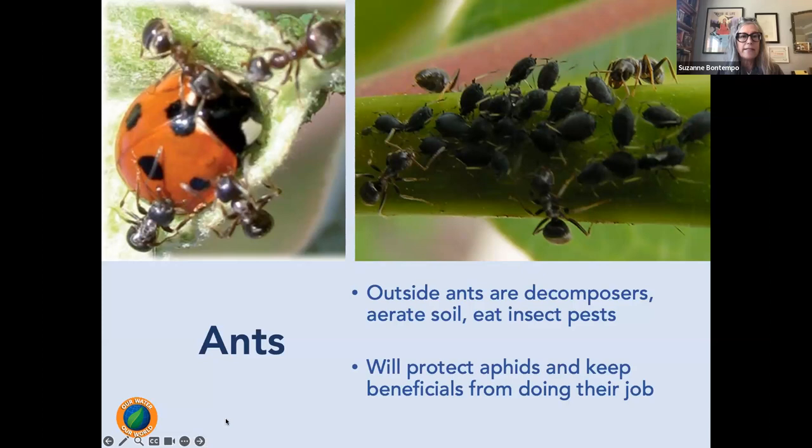So if we see ants marching up a trunk of a tree like that plum, that red leaf plum, or a citrus or an abutilon, it is usually an indicator that something else is going on, because they love the honeydew secretions that come from scale insects, aphids, and other insects that are commonly found on some of our plants throughout the garden. They will protect those aphids and keep the beneficials away. So in this picture, yes, those ants are fighting off the lady beetles. So when we see them outside, they are an indicator that something else is going on. So we will want to manage those aphids or scale insects or whatever that pest might be.